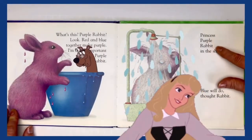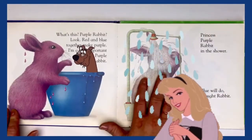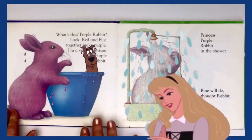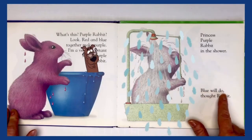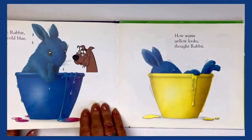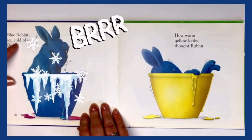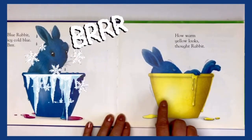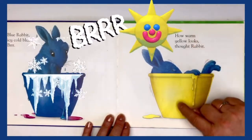Princess Purple Rabbit in the shower. Trying to get all that purple. Of course, purple, the blue and the red made this purple. Isn't that neat? Blue will do, thought Rabbit. Blue Rabbit. Ooh, I see cold blue. Brr. And then he looks at the yellow paint. How warm yellow looks, thought Rabbit.